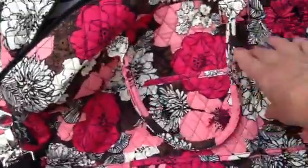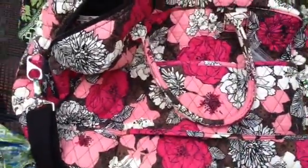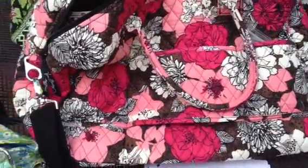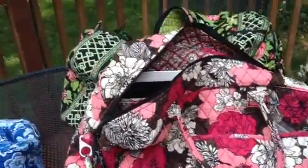This is the outside of the bag where there is the big, I don't know, what do you call that? It's a slide to put over a handle of another piece of luggage. So yes, it would fit in there. I'm assuming that that is the item that you were asking me about.